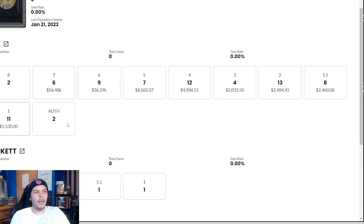So I'm sure that's something that will play a factor. Pop 80 total, a decent amount of, I guess, med grades, you would say. 12 4s, 7 5s, 9 6s, 6 7s. I mean, there are some med grades certainly. But as you can see, I guess the lower grades haven't been submitted in bulk, right? I mean, when there's as many 4s as there are 1s, you would think there's a lot more 1s to come to market at some point.